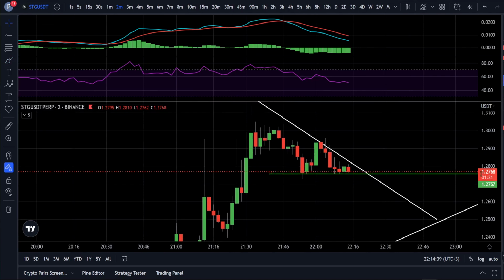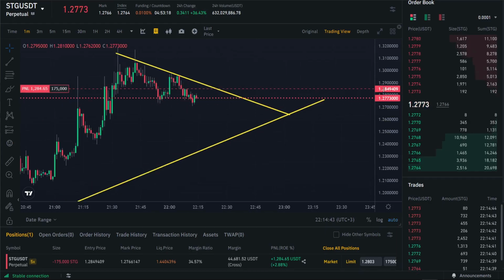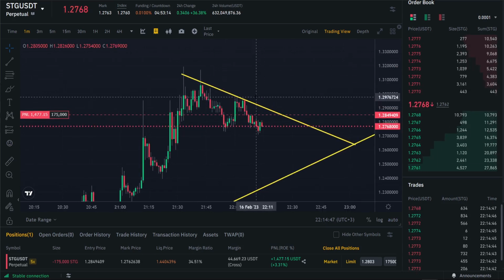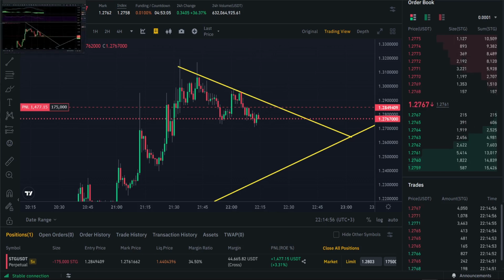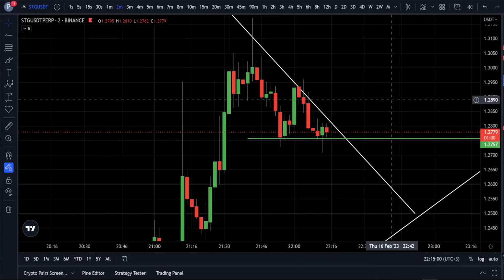So it's all about the entry, in my opinion. If you notice, my entry was around here. Believe it or not, I shorted it down over here, and then when it hit up there, I added more because I was confident about my count. You're not always going to enter at exactly the top or the bottom, but as long as you're sure with your bias, you can always add more if it goes slightly up, in my opinion.